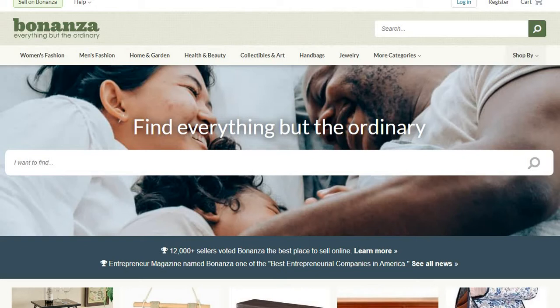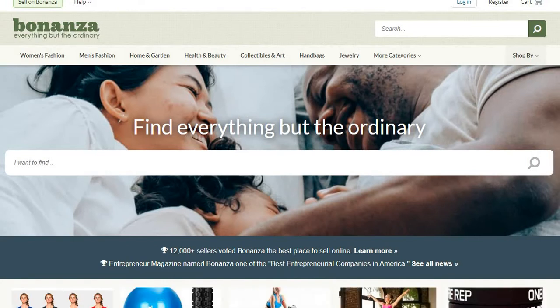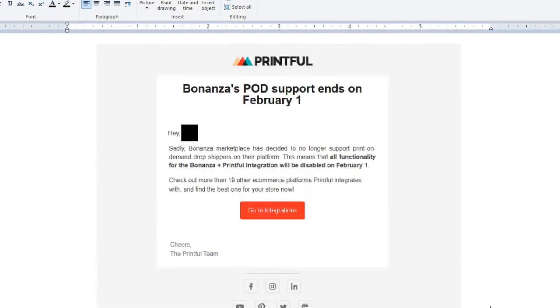Now, if you've been working with them, and especially through the Printful integration, you would have received the email that I have, which is this one here, which basically is saying Bonanza's POD support ends on February 1st, which is a week from now. And as you can see here, this was the whole message. Sadly, Bonanza Marketplace has decided to no longer support print-on-demand dropshippers on their platform. This means that all functionality for Bonanza and Printful integration will be disabled February 1st. So this actually happened pretty quickly.